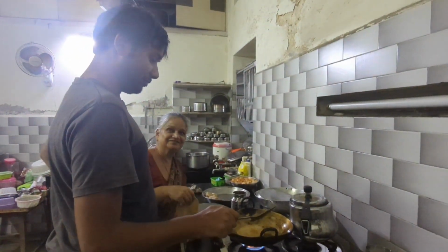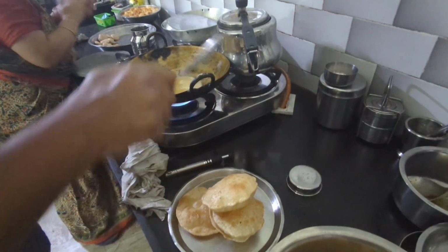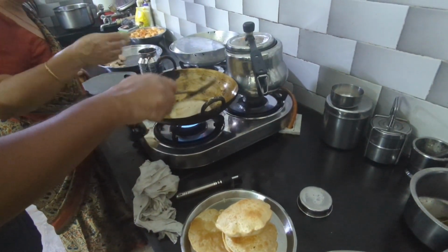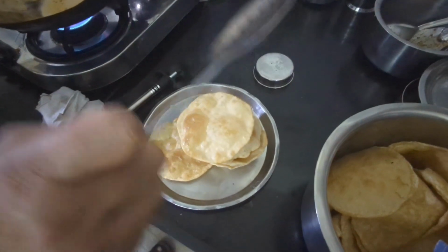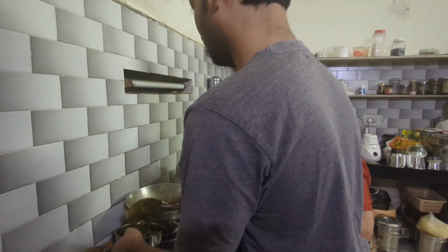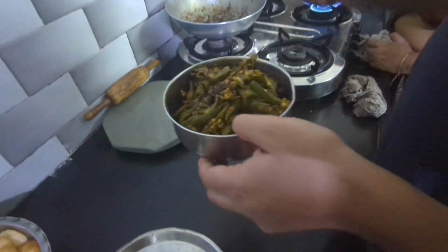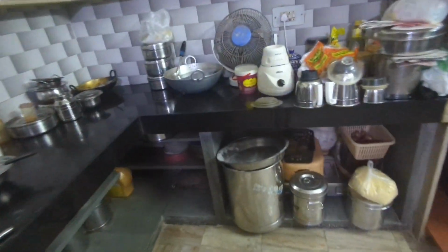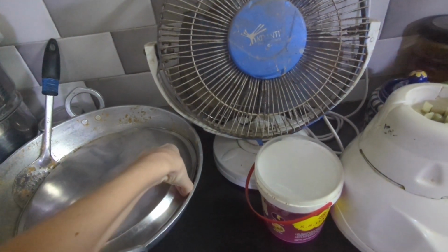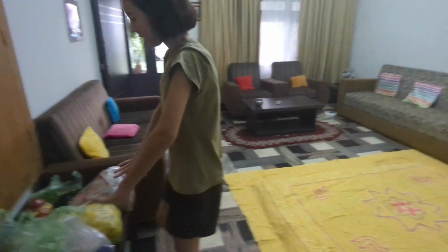What are you making, baby? Puris. Very nice. So here they will have dahi vada, and here we have okra. Here we have dal halwa.